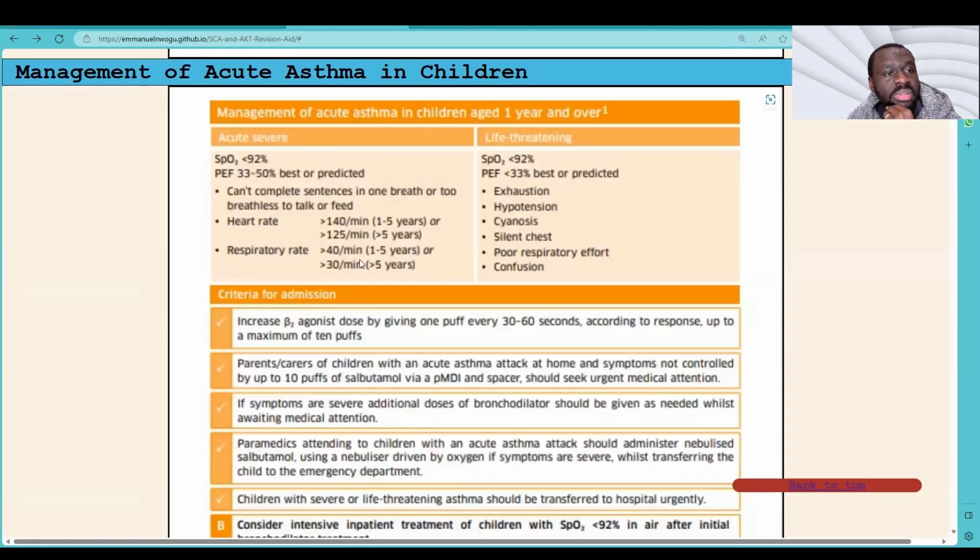Moving down to acute asthma. Let's just revise this. Management of acute asthma in children aged 1 year or above. It's difficult to make a diagnosis of asthma at the age of 1; likely you're making a diagnosis of viral wheeze or suspected asthma. Acute severe asthma: SpO2 less than 92%, peak expiratory flow. In 1 year olds it's difficult to do a peak flow at that age, but if the child can manage.